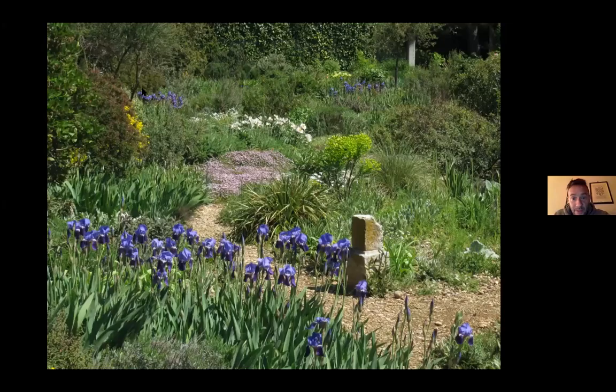Okay, now we go to the other side of the garden, the so-called Mediterranean garden, where basically there are no trees at all. The soil is very, very rocky. There are lots of stones. And so I really have decided to choose plants from the Mediterranean environment.